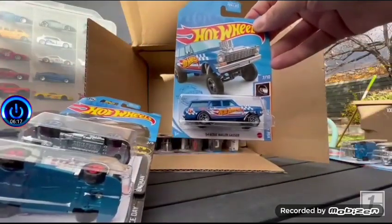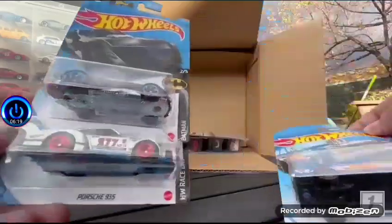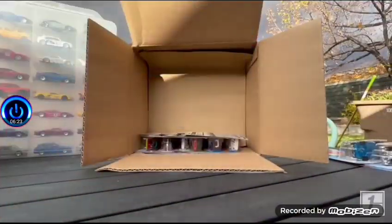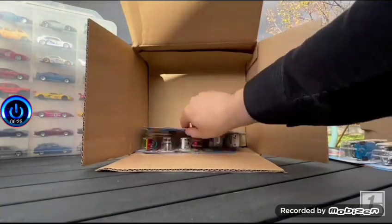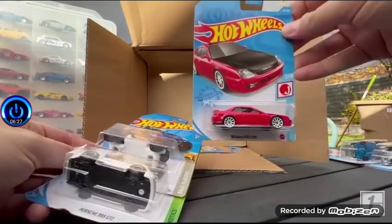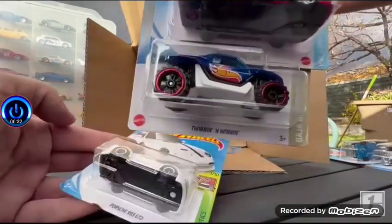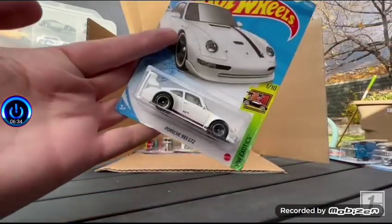Chevy Nova. Dude, how many Zamacs? I see another one. I actually pulled the Batman Batmobile and Porsche 935 again. Zamac. Honda Prelude from the last case looking fantastic. Twin and winning also looking cool, and the Porsche in white.